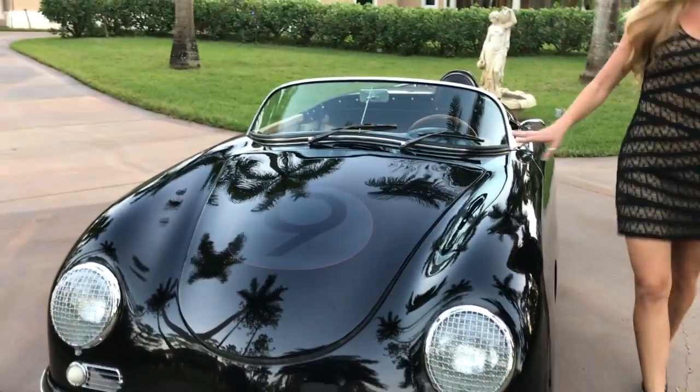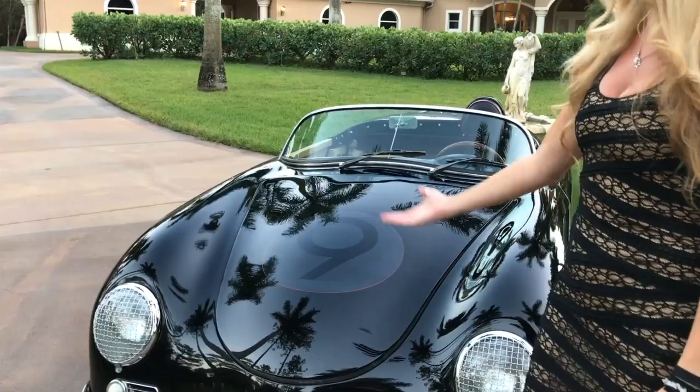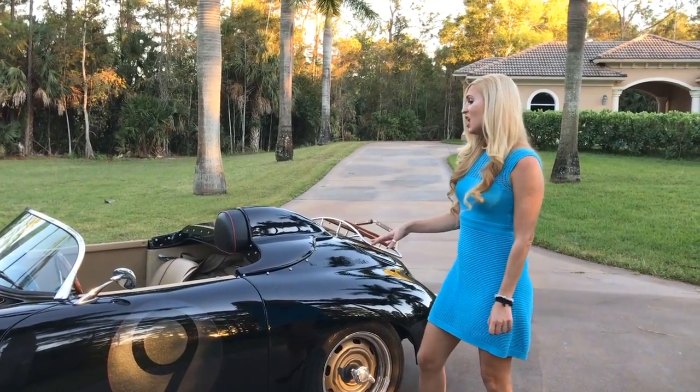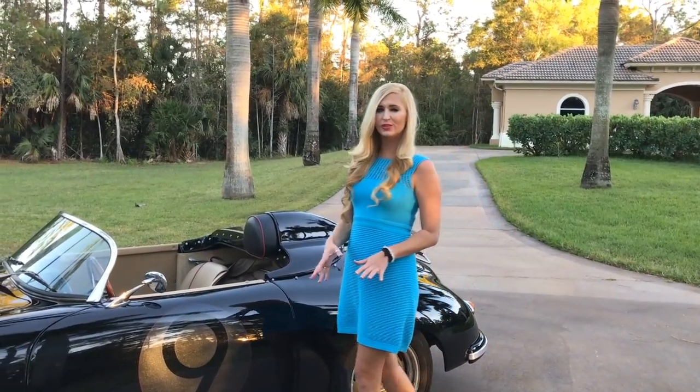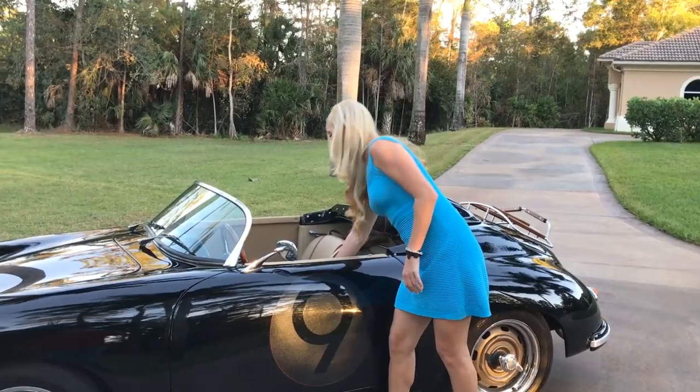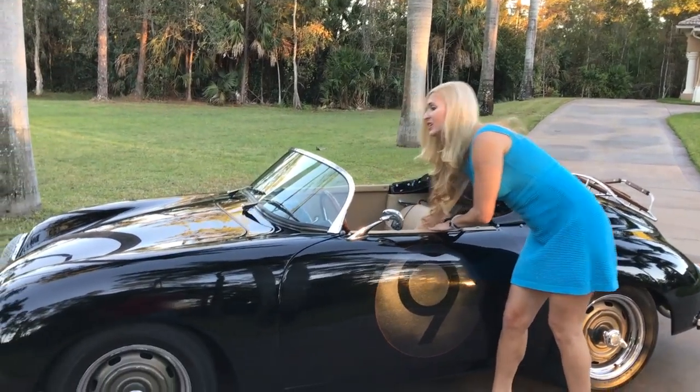Where the, I have no idea what it's called. The trunk? Yeah. It is a 1956 Porsche Speedster 356 replica. And I'm actually going to start by showing you the engine today.